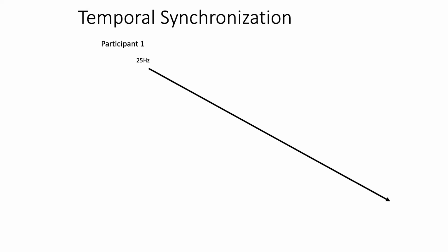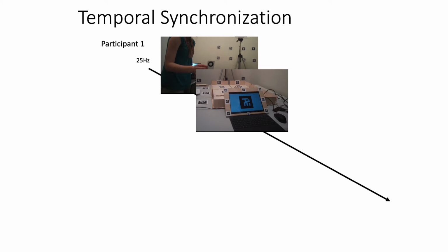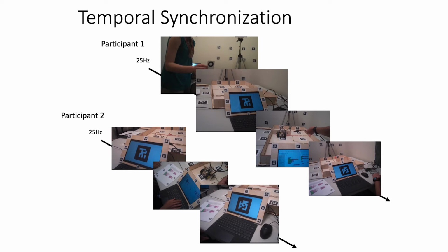First, I'm going to describe a procedure to synchronize the data temporally. For the first participant, you have a certain number of video frames. Some of them are before or after the actual experimental task, like the first frame where the experimenter is calibrating the eye tracker. Similarly, for the other participant, you have the same kind of data. It is not shown here, but each frame of the video is also associated with an X and Y coordinate that represents the gaze of each participant.